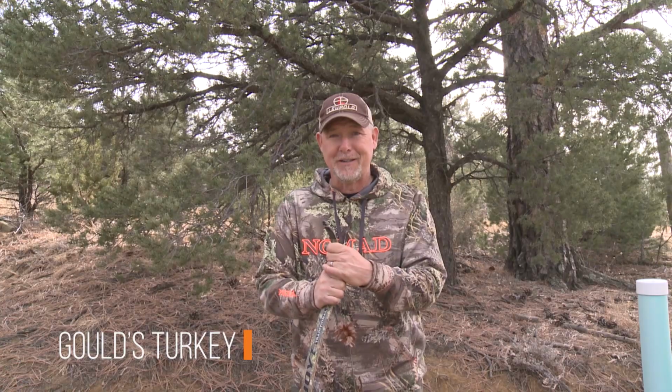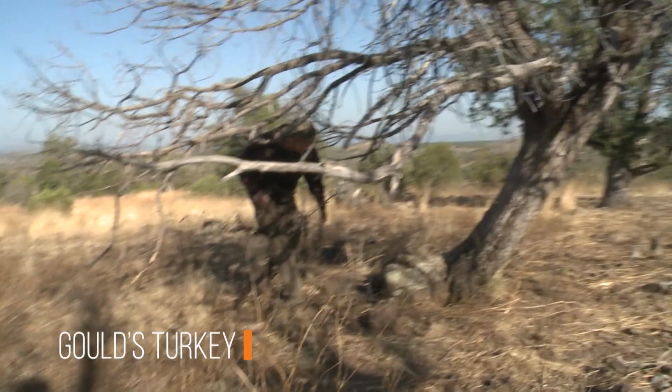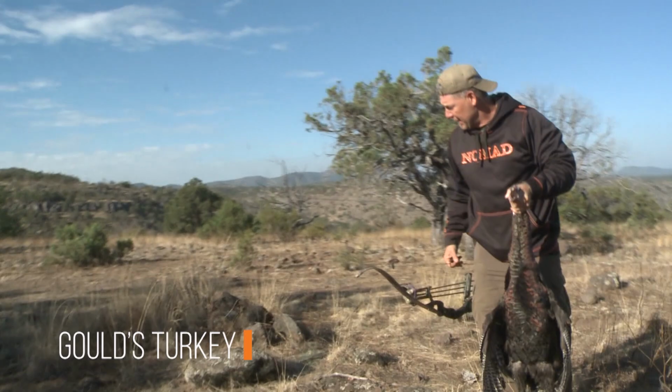They're beautiful birds, they're huge. And even though I shot a younger bird, it was an absolute giant. They're big, tall, heavy, and they may be the biggest out of the six species. Look at the size of these Gould's turkeys. They're huge. I mean, granted, this is a Jake, but look at the size of this bird.